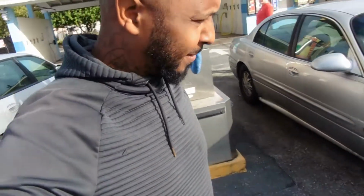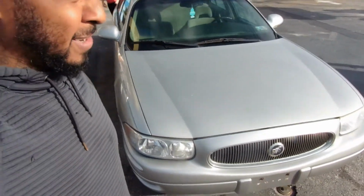It was actually last night. It was too dark. I tried to film some last night, but I couldn't see. But here, I'll show you the vehicle right here. All right, I'm back, and this is the vehicle.